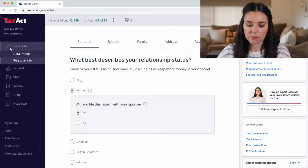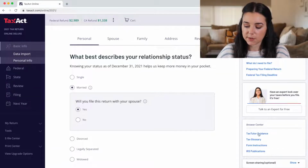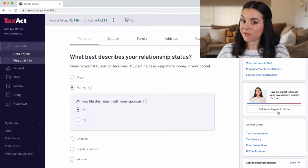You're going to have your personal info, your federal return, your state return, and then the review and filing. All of these tools are right here. I like to see that the Help Center was already automatically pulled up so that I can quickly search for things. Talk to an expert for free. We talked about that, so I'm glad to see that this button is right here.